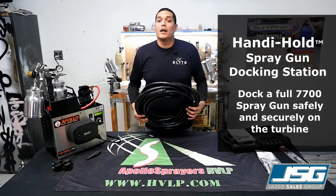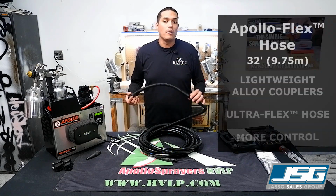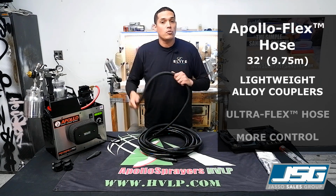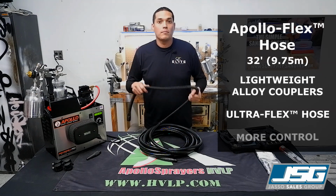The 32-foot Apollo Flex Hose features quick, lightweight alloy couplers on both ends and the exclusive Ultra Flex Whip Hose at the spray gun end. This is going to give you more control over the gun itself without the cumbersome weight of a heavy hose.